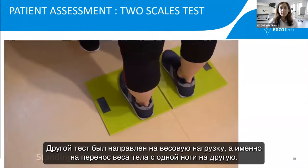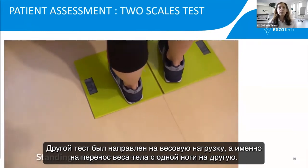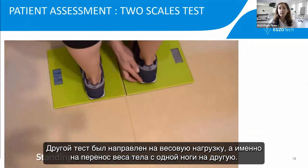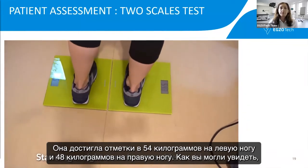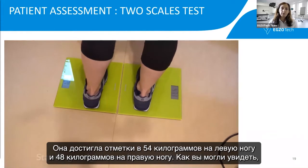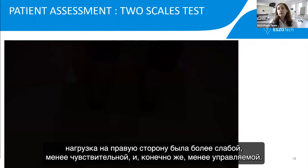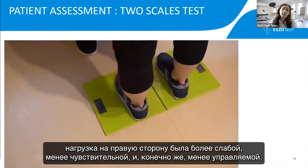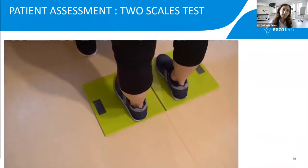Another test was about the weight loading, so transferring the body weight from one leg to another, and she achieved around 54 kilograms for the left leg and 48 for the right leg. And as you could see, the loading on the right side was less willing, less sensitive, and of course, less controlled.